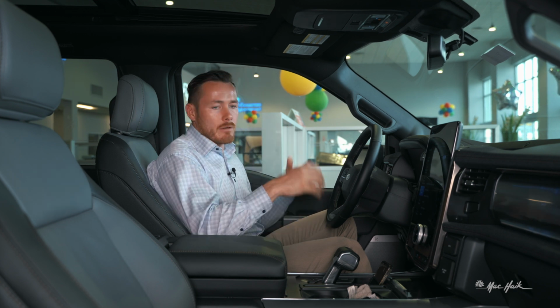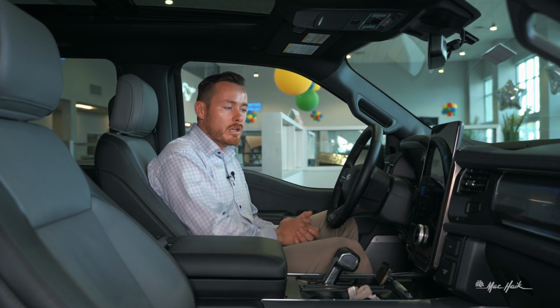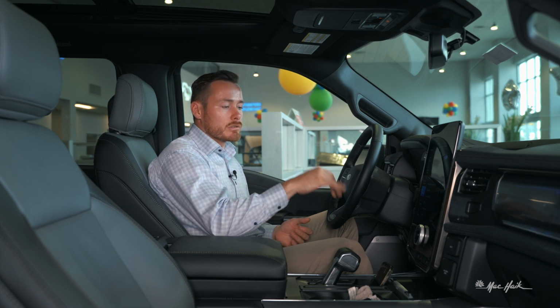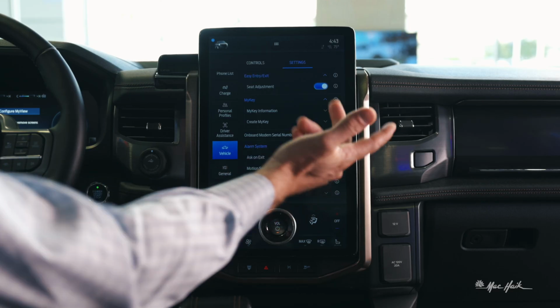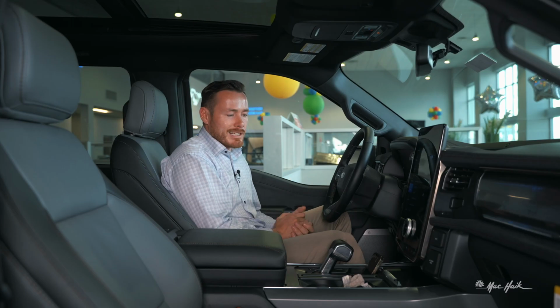You can have a refrigerator, have a griddle, have everything you want creature-comfort wise, while enjoying the outdoors as well and having some of the creature comforts from home. So that's a really nice feature to have as well. Having that 4G Wi-Fi there can be very helpful. The alarm system, obviously this one has all sensors on and it says arm on exit.